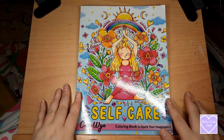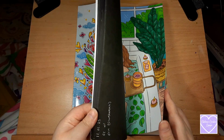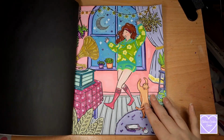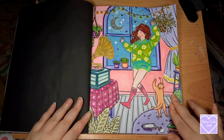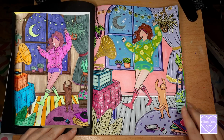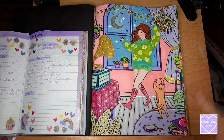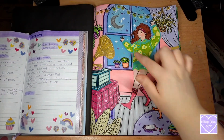So next is Self-Care by Coco Wayo, and I have a few body colours in this one. So this is the first body colour. This is a body colour with Erin from Starsketch. I am happy with everything in this picture except that outfit.